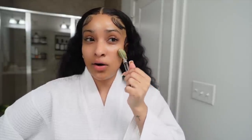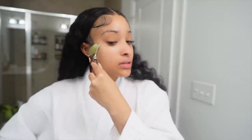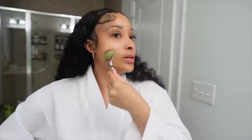Then I'm gonna use my little roller thing. I don't even know if this actually is doing anything, but I love the way it feels on my face. That cold feeling just feels like it's doing something. I don't know if it really is, but it feels like it is, so. And I'm just going up like this. I gotta try putting this in the refrigerator or in the freezer and then using it. I bet it'll feel even better.